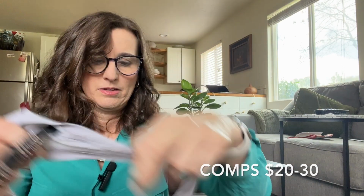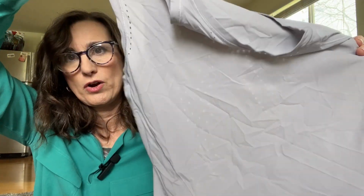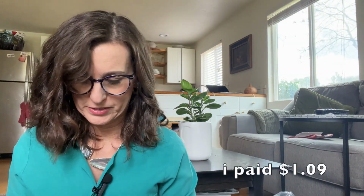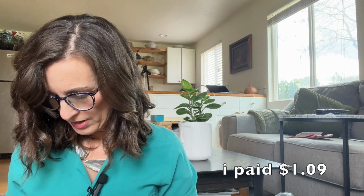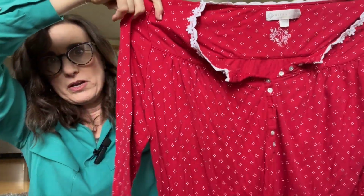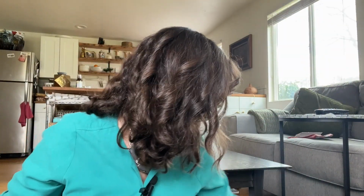This is an Allison Felix Athleta tank. I probably picked this up for myself, but I don't think I need it. It's just a gray tank top. I'm sure it was very cheap if I picked it up. And I've got an Eileen West pajama nightgown. They usually sell pretty well for me, Eileen West. It's a red cotton. Let's see, what else do I have in here?